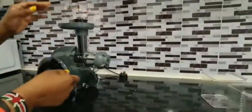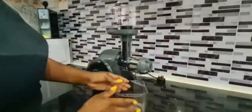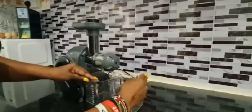I can then go ahead and do my tray, and I can have my pusher ready. Depending if you're right-handed or left-handed, this tray can go either way. So if I intend to push with my left and put my fruits with the right, or I can have it that way. So this one receives the juice and this one receives the pop.